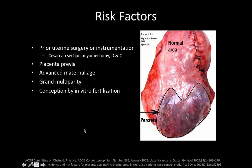The risk factors for placenta accreta include prior uterine surgery, particularly C-section or a myomectomy, or even instrumentation in the uterus, often from a D&C, placenta previa, advanced maternal age, grand multiparity, and conception by in vitro fertilization. And you can see this area of percreta growing through the uterus in this specimen that was taken out from this hysterectomy and cesarean section.